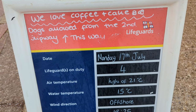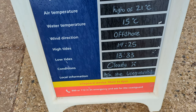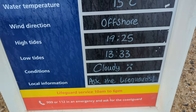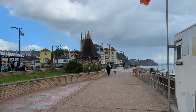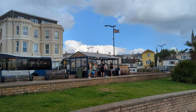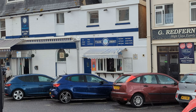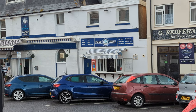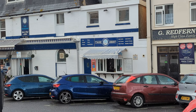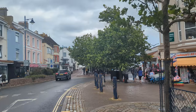Even see the rain on the sign. Monday 17th of July, highs of 21. Yes, rain though. Cloudy, no, rain. Right, I'm going to head up to Lidl's. Everyone's sheltering from the rain over there. Sea View takeaway. Always nice traditional British food at a reasonable price. Very well prepared, very tasty. Recommended. One final then and now before I head home from the rain.